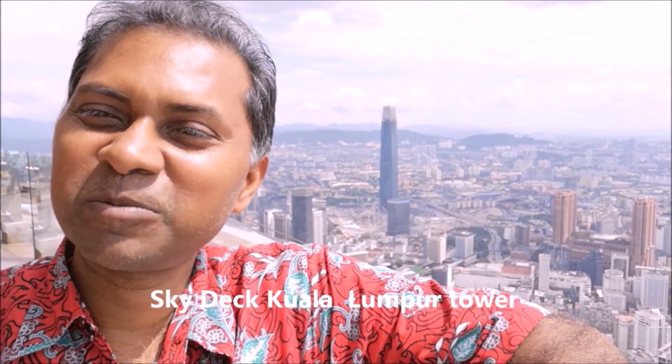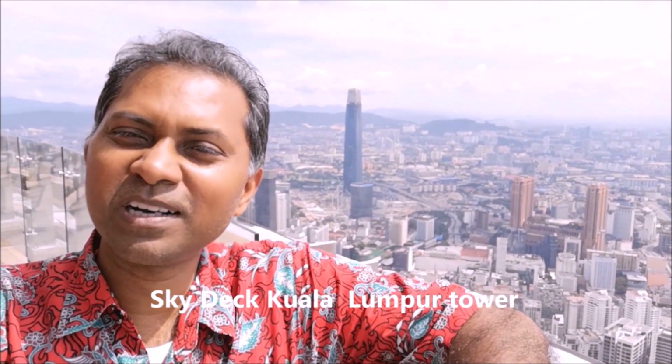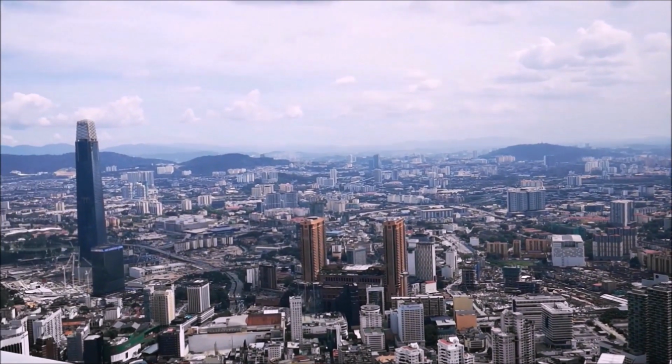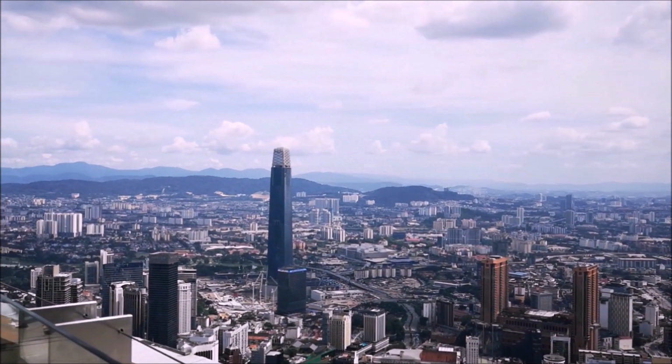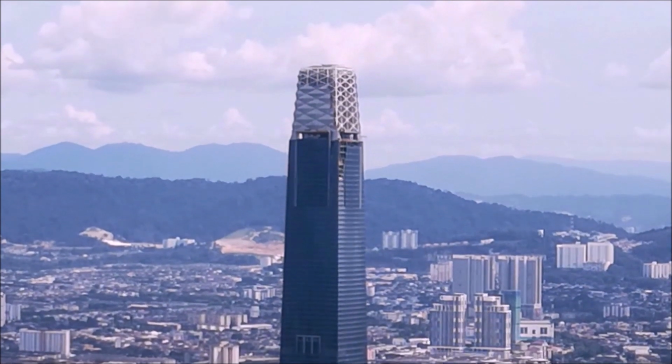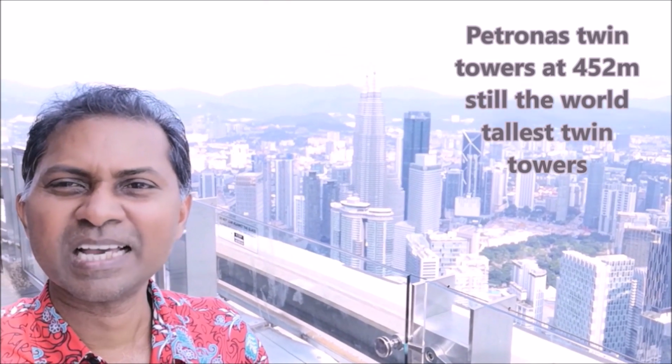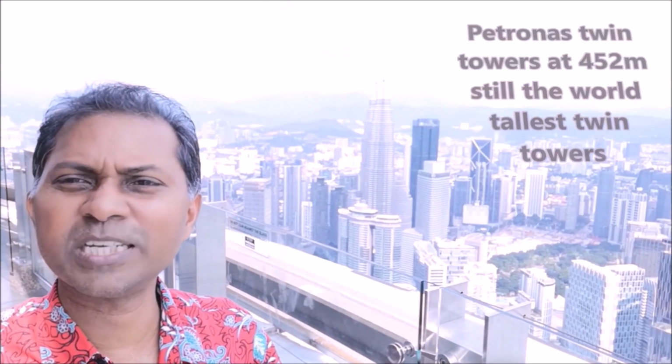Interesting place to come when you come to Kuala Lumpur is the Kuala Lumpur Tower, and this is the sky deck. From sky deck, you have an open view of the skyline of Kuala Lumpur. Twin Tower and the iconic building. Twin Tower is 88th floor, and it stands at 450 meter height. But the Kuala Lumpur Tower, which is 421 meter, it's sitting on a hill called the Bukit Nenas, that makes it will give you a better view of the whole skyline of Kuala Lumpur.